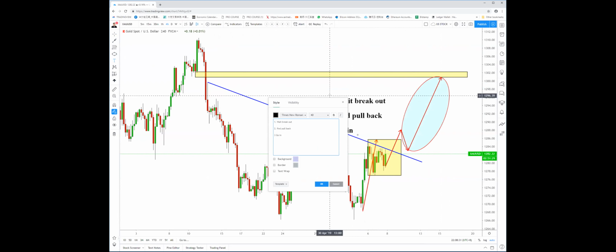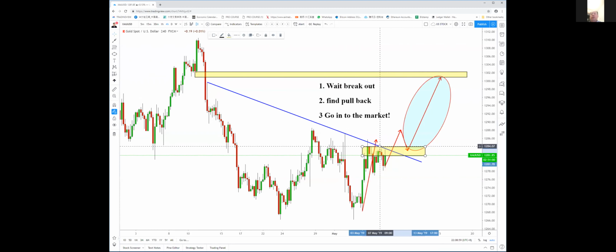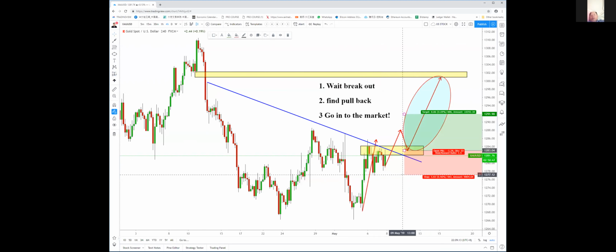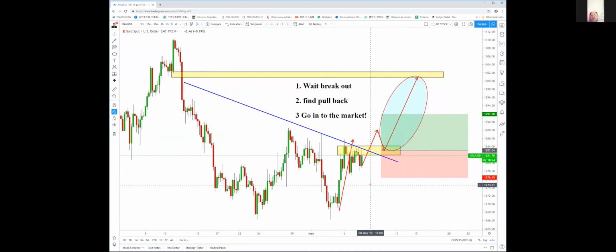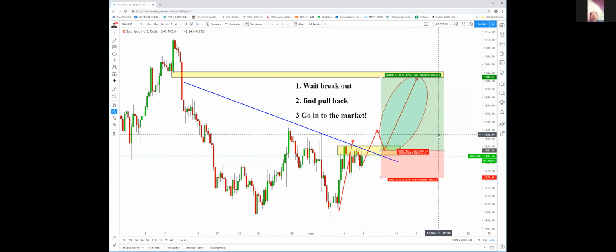First you have to wait for the breakout to happen. Break upside, break 1286, break the trend line. And then you wait for a pullback. The pullback will be something like this, a pullback to the breakout point, and you go into the market and find a good point to enter and a good point to stop. I will suggest your stop loss to be below 1276, and then you aim at the 1,300 level, and this will give you a 1 to 2.71 risk reward trade.